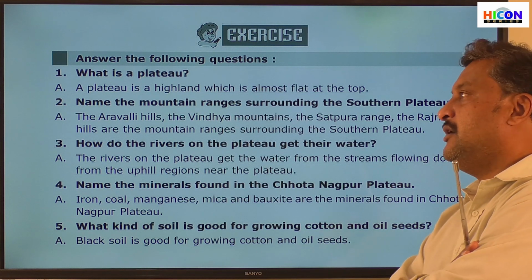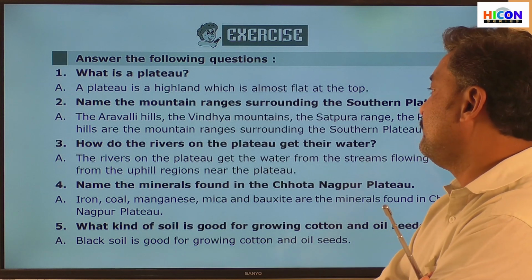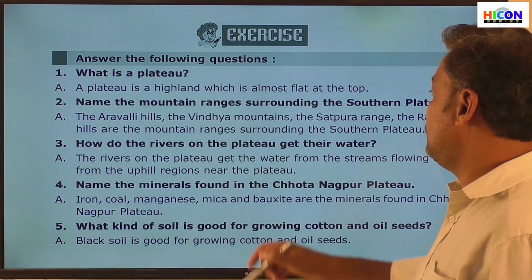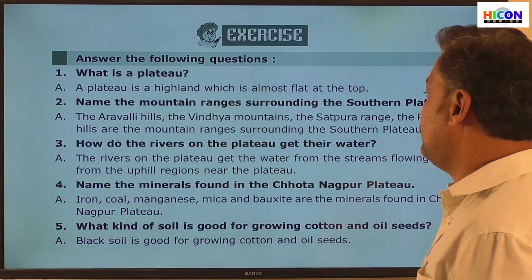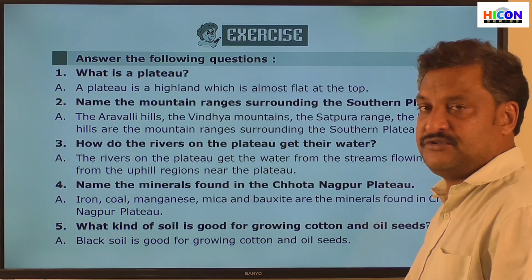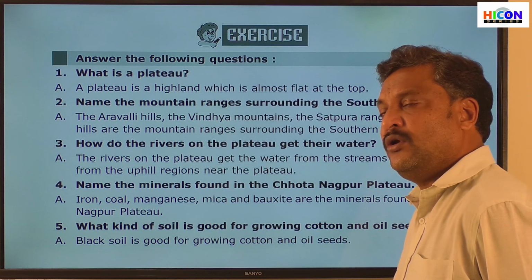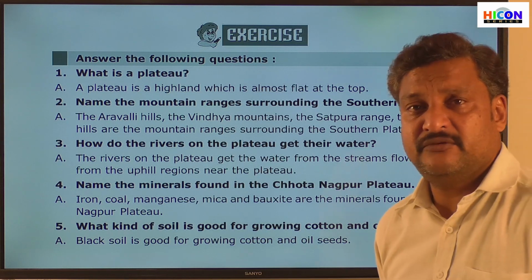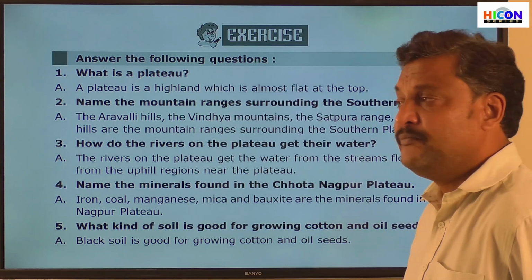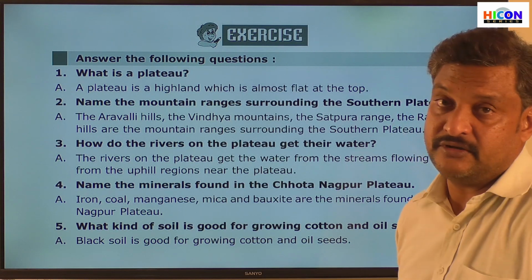So we know there are some rivers flowing through this plateau. Now, how do they get water? The rivers on the plateau get water from the streams flowing down from the uphill regions near the plateau. So there are some hills very close to or near the plateau from where there are plenty of streams flowing down, and these streams flow together to form these rivers.